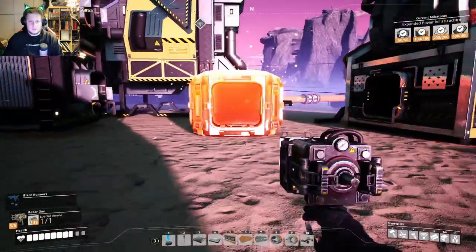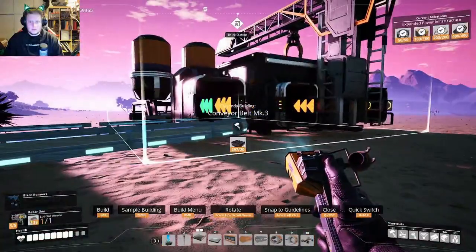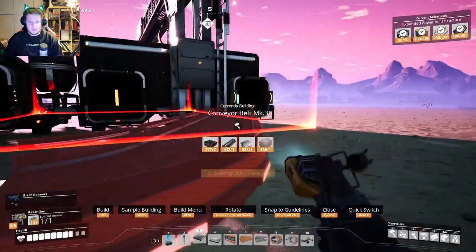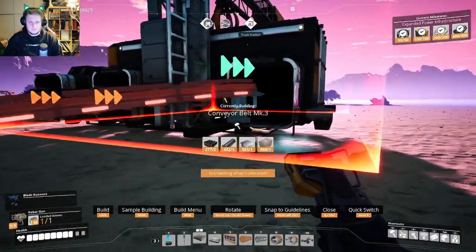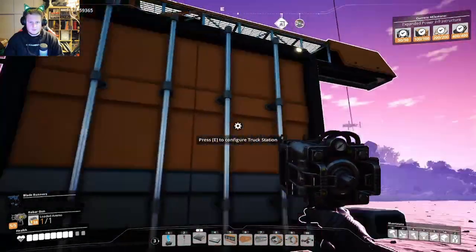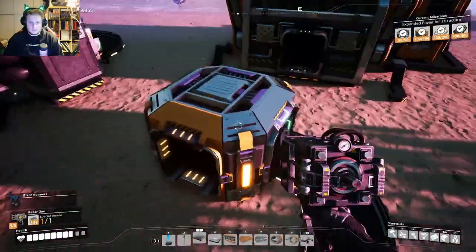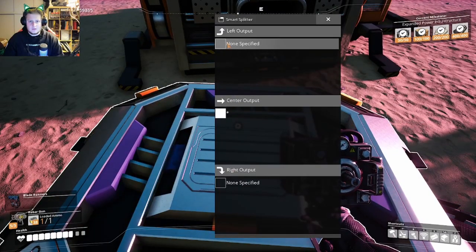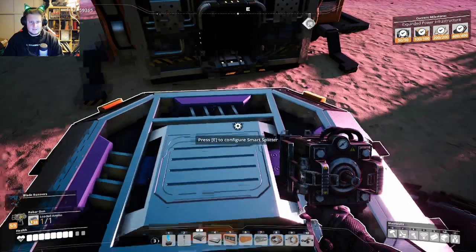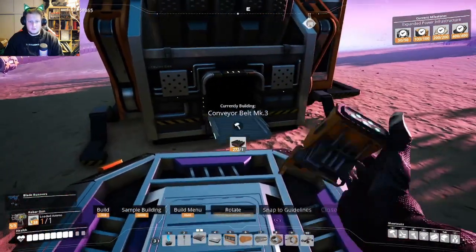Basically, what I want to do is from you, I want you to go into there. Oh, that's an output. Love that. And then, okay, so the right output will be any, and the center output will be overflow.